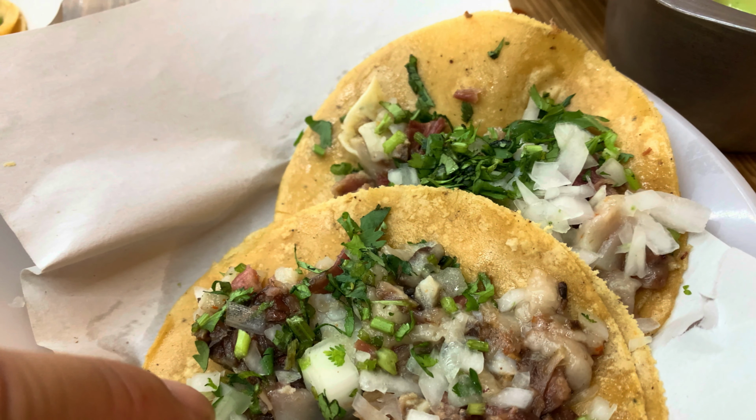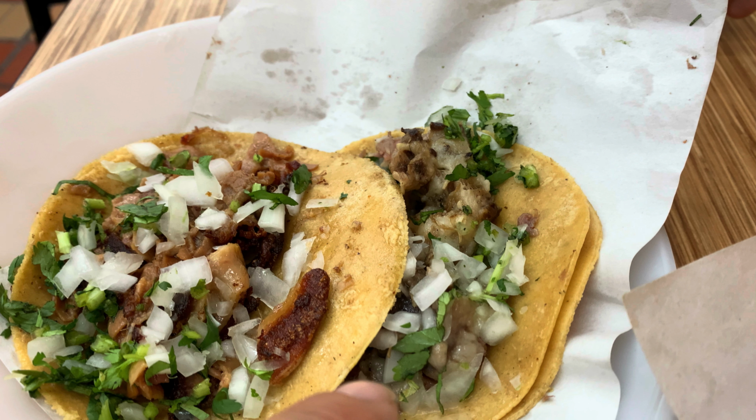I definitely recommend the al pastor and the tripa tacos from this spot. The rest, eat at your own risk.